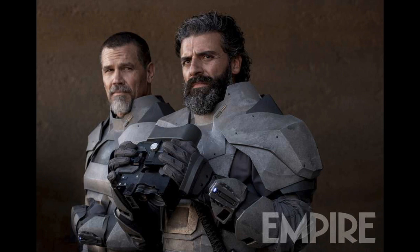And just makes them look badass. I mean, why not have the armor, just an extra layer of protection, even though you do have a body shield? And I'm wondering if the personal body shields are actually not belts in this movie like they are in the book and they were in the '84 film, because I noticed they have like a device on the wrist. You can see it there on Duke Leto's wrist, and you can even see it on Gurney Halleck's wrist.